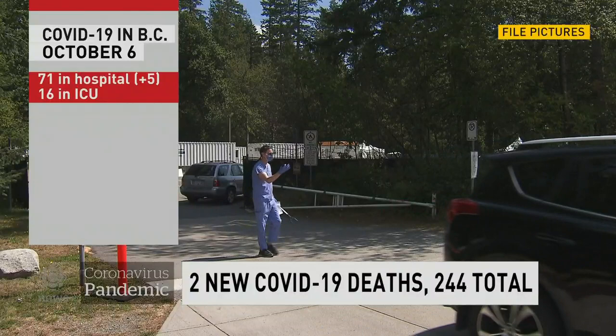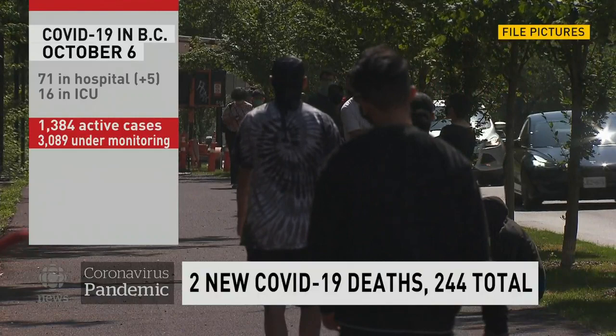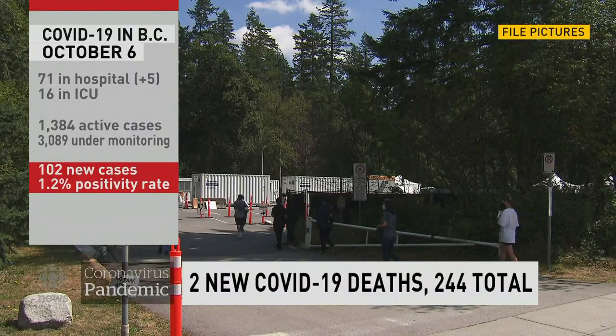Active cases also up to nearly 1,400. That's an increase of about 30 since Monday's update. Nearly 3,100 people are now under public health monitoring. 102 new cases are being reported today. But with just over 8,200 tests done yesterday, the positivity rate remains under 2%.